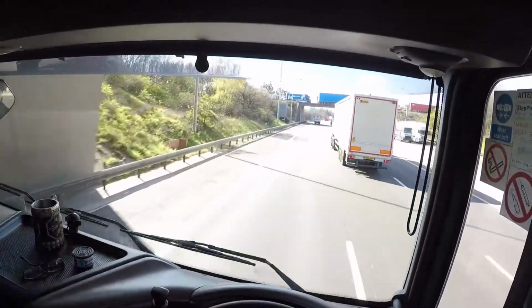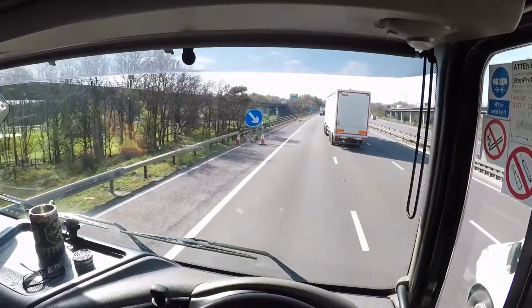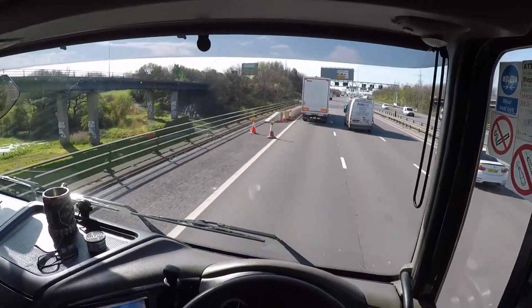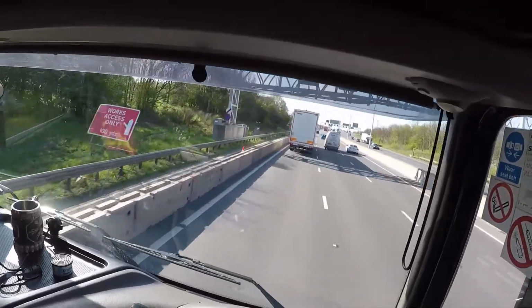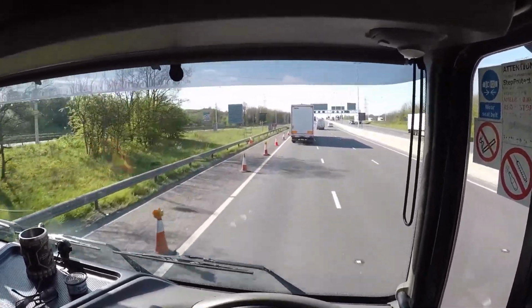So just approaching the Dartford crossing, going from Essex to Kent. It's the old QE2 Elizabeth Bridge. It's coming up to the slip road for it, or the junction for it now. Bridge built in 1991.